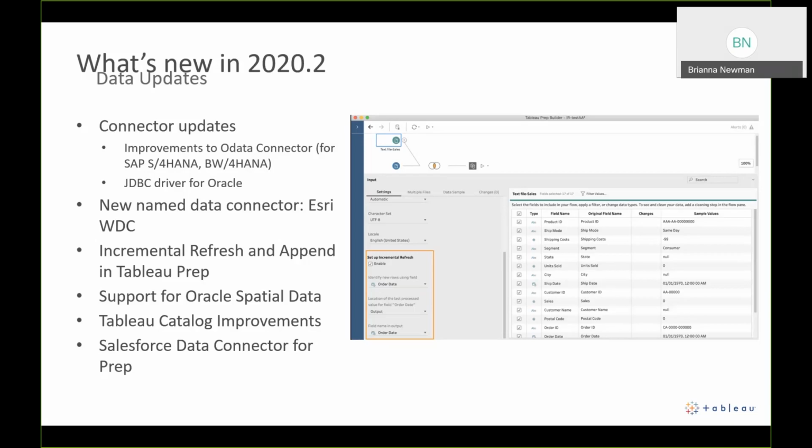Also, we've added incremental refresh to Tableau Prep. So now you can set up your prep flow to only process the rows that are new since the previous time you ran the flow. So rather than refreshing all of the rows, we can only pull in the ones that are new. So that's going to improve that performance and also just kind of speed things along.